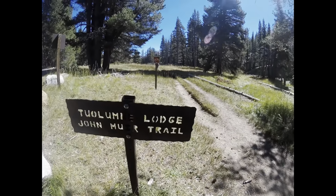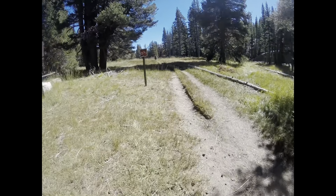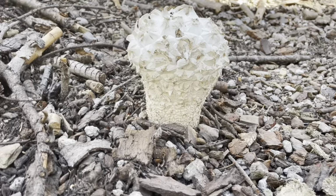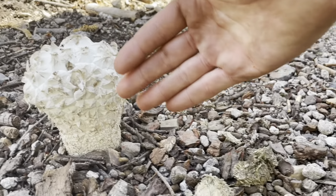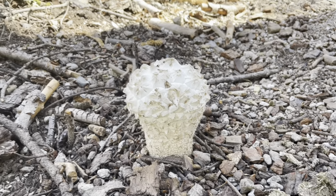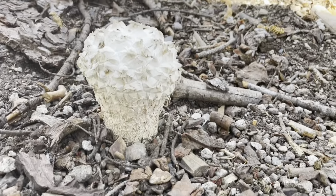And the PCT has now conjoined with the JMT. Quite the interesting mushroom here found along trail. It's like a textured ice cream cone. Never seen one like that before. Wish I knew what it was.